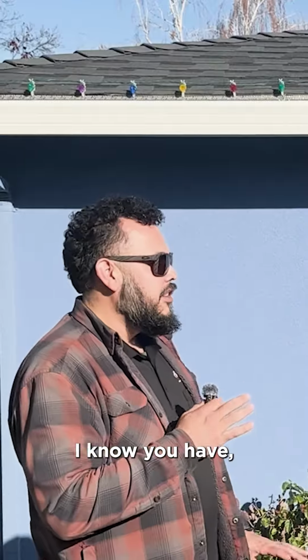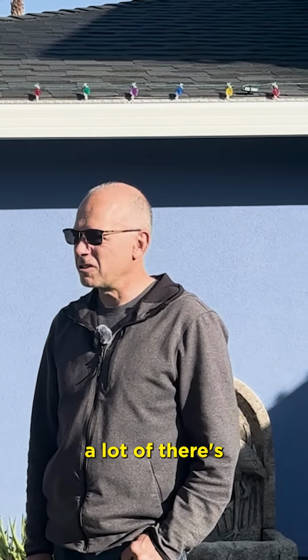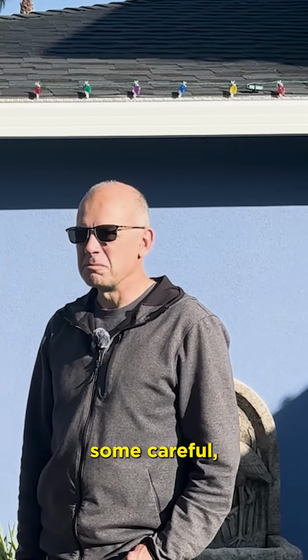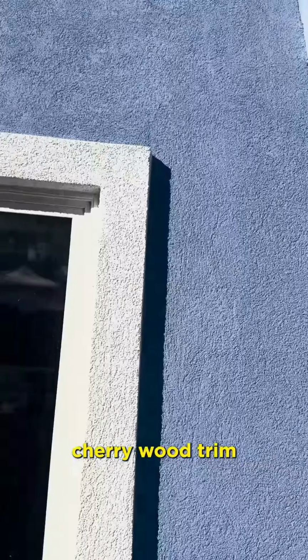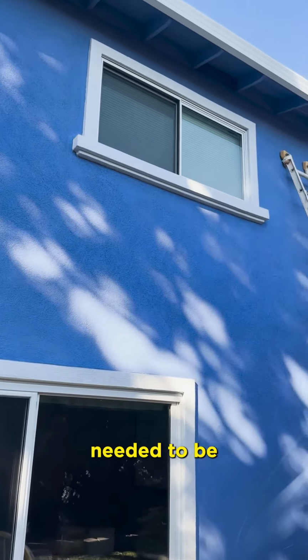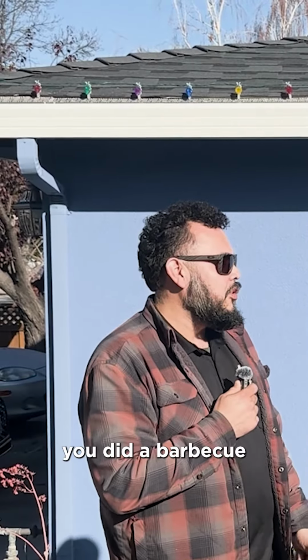So also we take care of drywall repair on the interior, painting. I know you have different colors in the rooms, but we're able to match all that. Yeah, and there's a lot of hardwood inside the house, so there was some careful attention to the fact that there's a cherry wood trim and cherry wood windowsills and that needed to be handled with care, and that was all done.